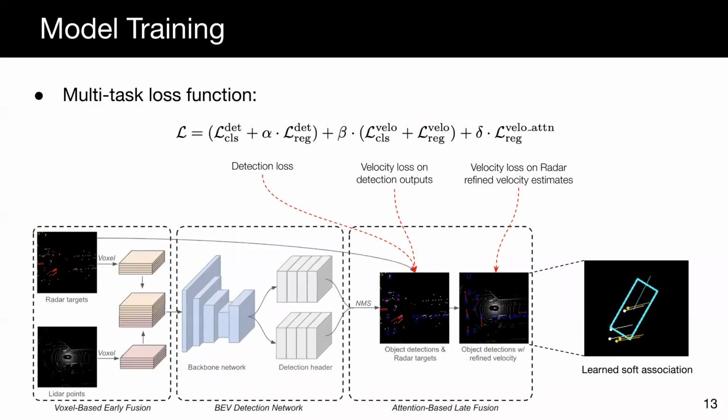We train our model with a multitask loss. We apply detection and velocity loss on the outputs of the detection network and another velocity loss on the output of the late fusion.